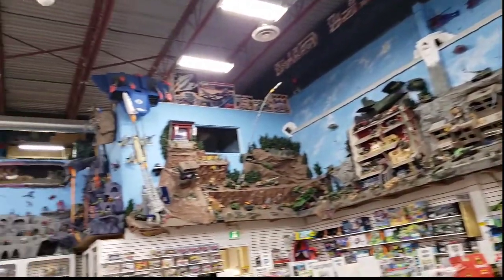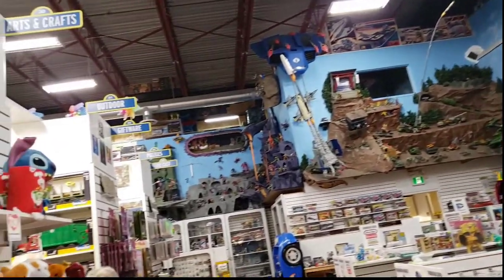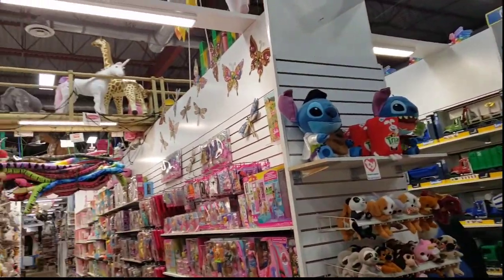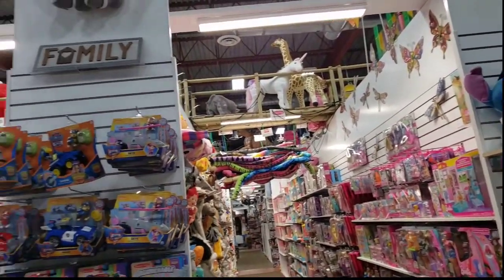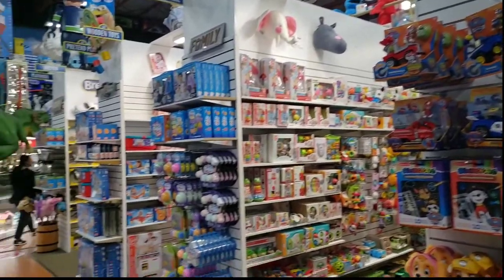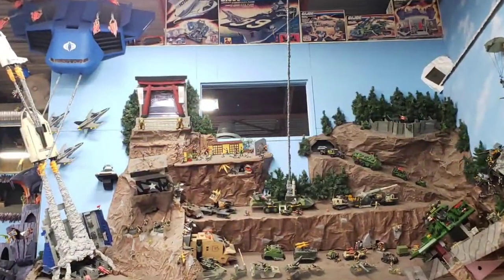Bear in mind that this store has been in operation since the 1990s, and I first discovered it at its previous location back in 2005. Then I continued to come back when it moved into its present location years later. But no matter how many times I come here, walking through the G.I. Joe display setup just never seems to get old.